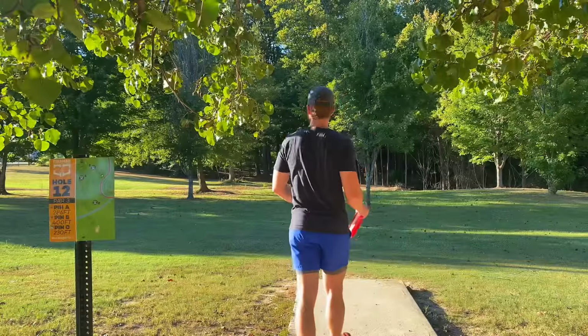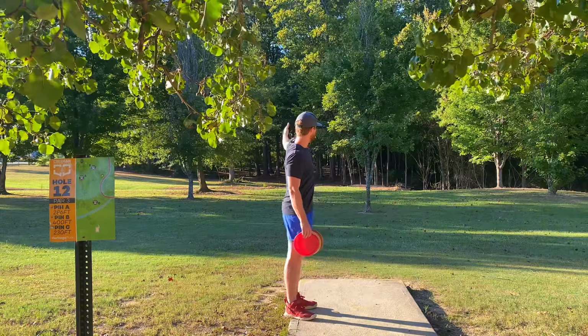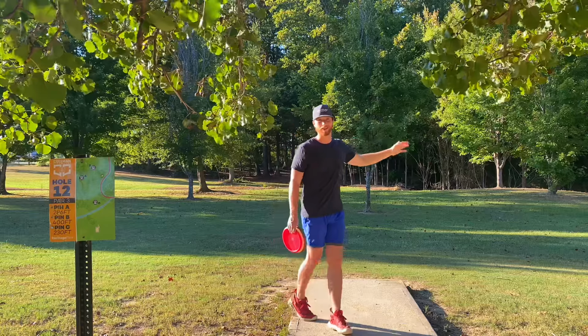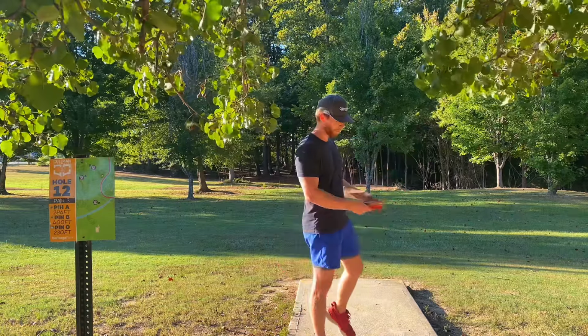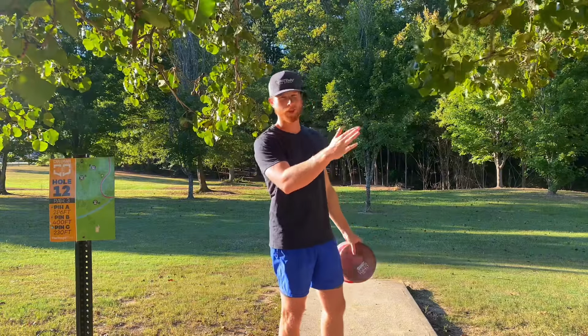All right, so this hole is a par 4, only 400 feet, dead straight, and then drifts to the right the entire time. Some OB on the creek on the right. So I'm gonna throw all these and try to throw them close to flat and just push them as far down the gap as I can.